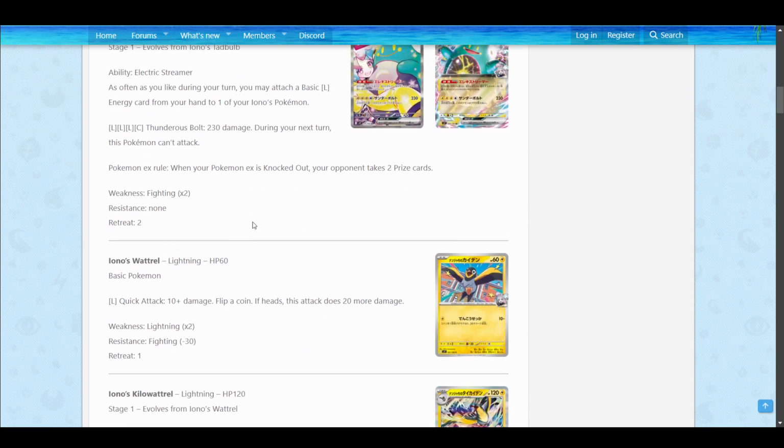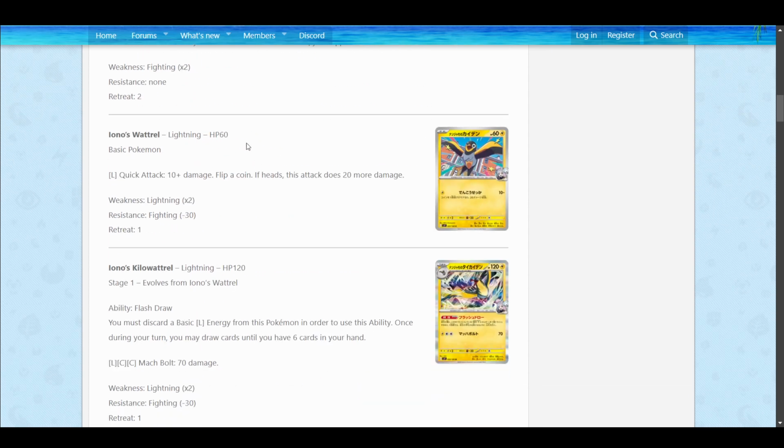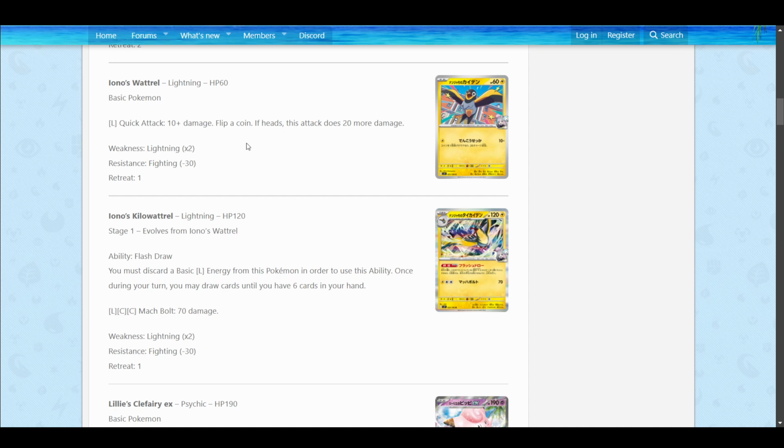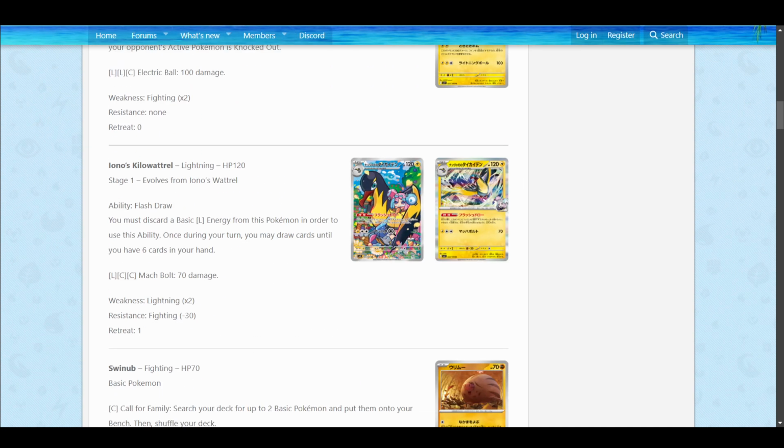Iono's Bellibolt EX accelerates as much lightning energy from your hand as you want to your Iono's Pokemon, and it has an okay attack. They're just pretty mediocre. And then you have Iono's Kilowattrel, which I actually misspoke about before, and now we have a new art as well. This art is fun, and it says you must discard a basic lightning energy attached to this Pokemon in order to use this ability. Then you draw till you have 6 cards in hand. I thought it was from your hand.